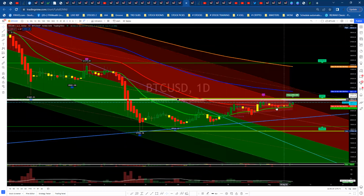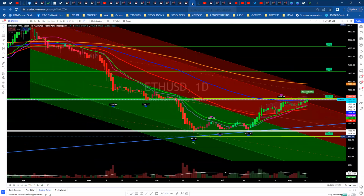Bitcoin continues trying to bounce off that top, hasn't quite made it, but we are supporting the 100. The 100 is up here, with the 20 and the 50, so we're above the 20 and 50. We're just sandwiched between that 100 and those moving averages. We've got to break above this current level here, 25,000, if we want to really rally up.